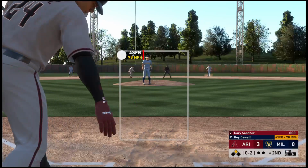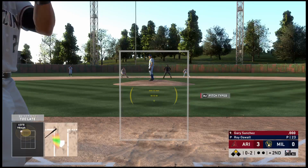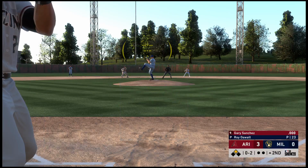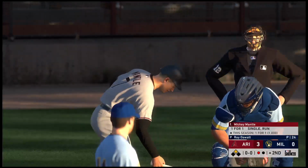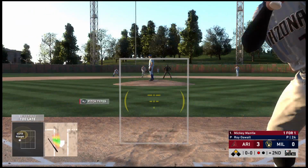And it's 0-2 to Sanchez. No balls, 2 strikes. This pitcher's bringing it with some high velo. You better get that front foot down early and get ready or he's going to throw it right by you. Fastball swung on, missed for the first out.